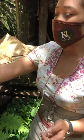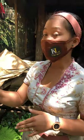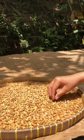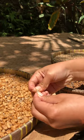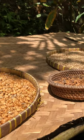At first, we wash with hot water, 3 times until the bean gets totally clean. And after that, we dry under the sun, around 1 week. And after we dry, we open the skin like this. But normally we open the skin by mortar and pestle. Not only by hand.